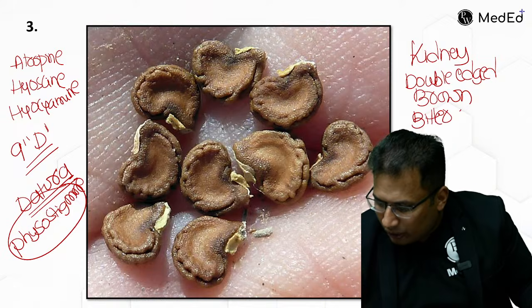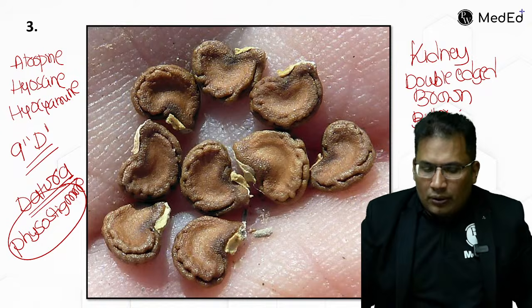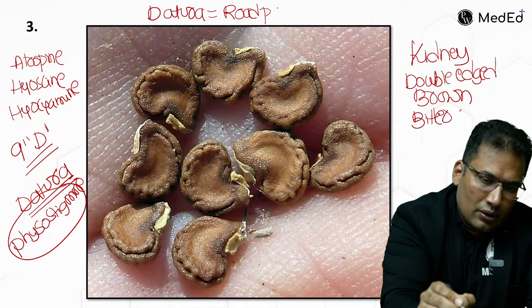Stupefying drug. Good, Shubham. Great answer. So Datura is equal to road poison. Write this in the chat box. Datura is equal to road poison.